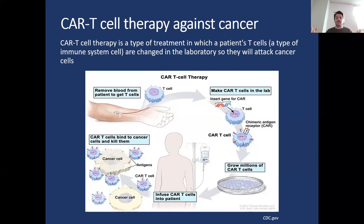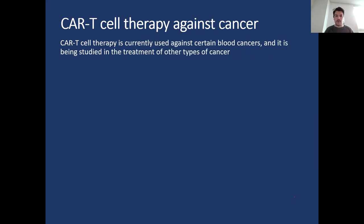So these cells are expanded like a million of times, and then they are infused back in the patient. When they are in the patient, the first thing they do, they go look for the cancer cells, because the receptor is designed against the antigen on the cancer cells. So it's very tumor specific. In this case, the CAR T cell binds to the cancer cells, sends a signal to the immune system and says, look, this cell has to be destroyed. And therefore, basically cancer cells are finally killed thanks to this approach.